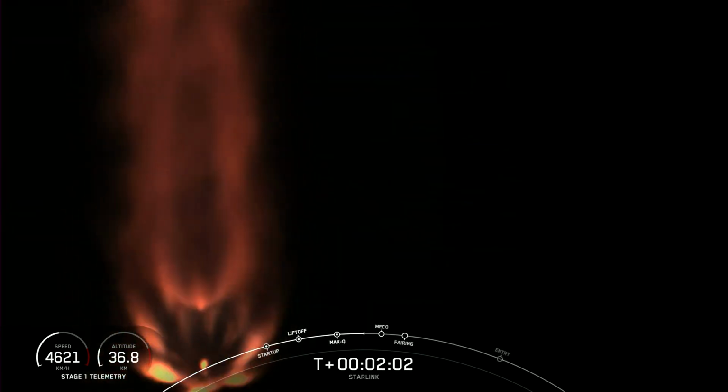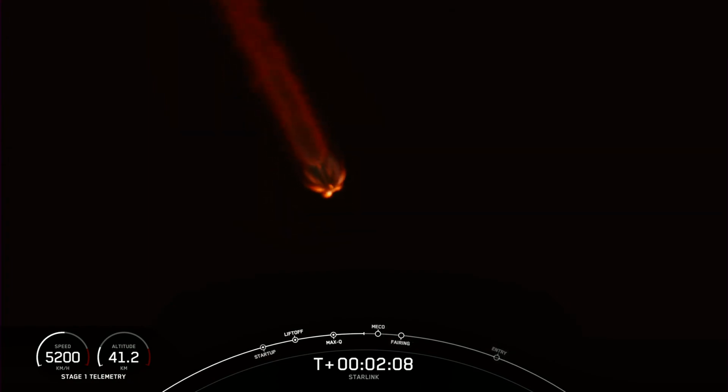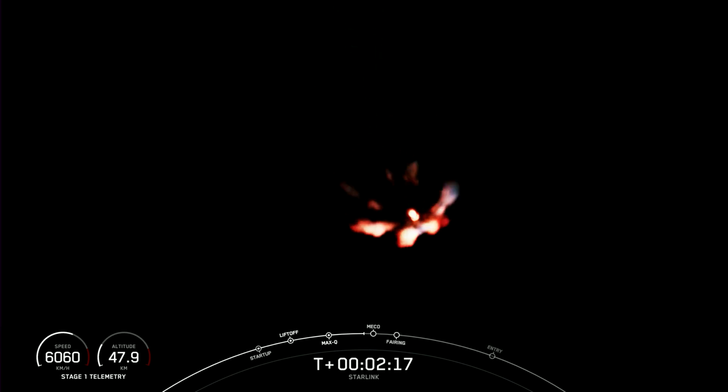Next will be stage separation, and that's when, as the name suggests, the first and second stages will separate. SES1, or second engine start 1, is where we will light the Merlin vacuum engine on that second stage. And fairing separation is when those 2 fairing halves will separate and fall away from the second stage.